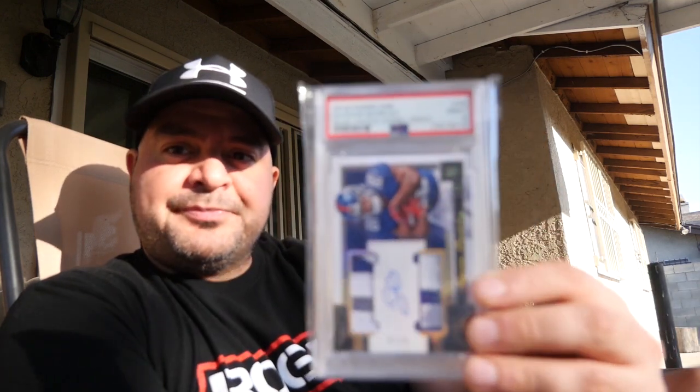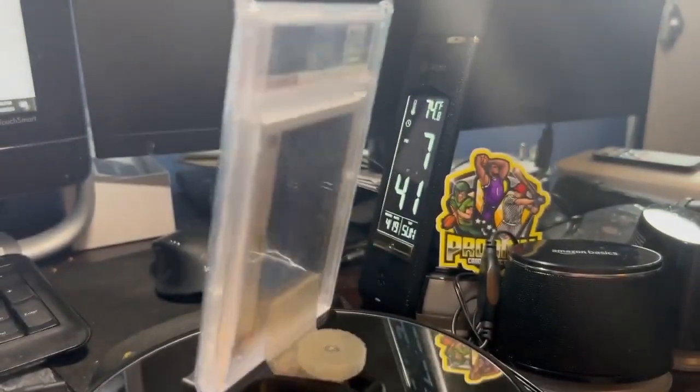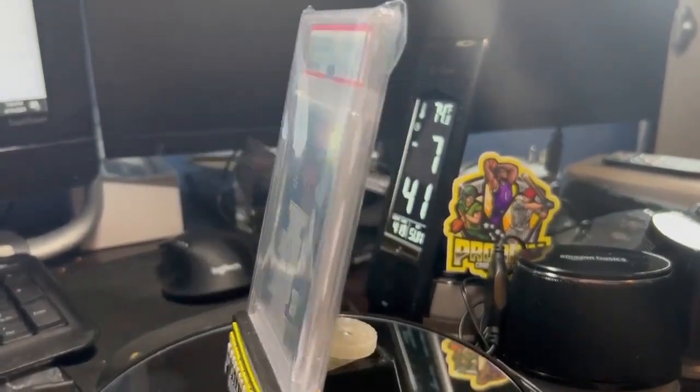Next card I picked up was this 2018 Panini One Dual Patch Auto Gold out of 10 of Saquon Barkley. This is gonna be a PSA 9, double patch, two color patch. Pretty cool, out of 10. I think these Panini Ones are super undervalued. I'm talking about super undervalued. I forgot how much I paid for this, probably less than 200. But yeah, another card I think that is undervalued.